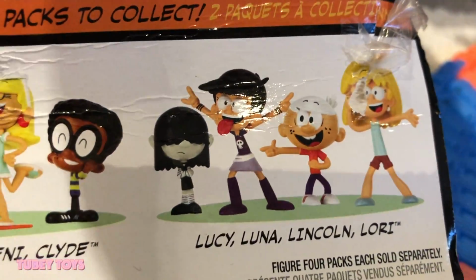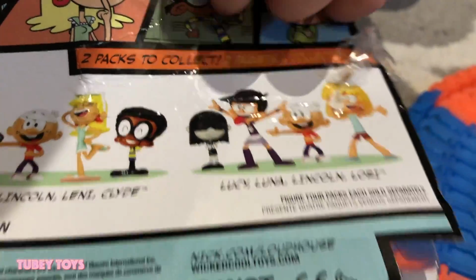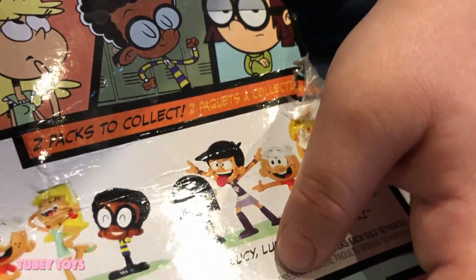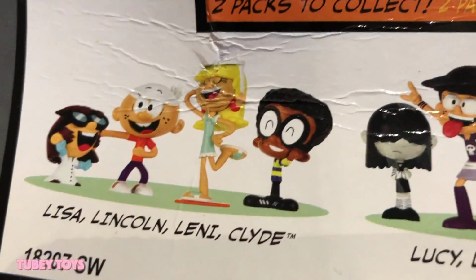I want to get Lucy. I found them on Amazon, and I actually paid $17.99. I don't think these are $17.99 though. I want this one because she's the rock star one. I know you like that episode. Oh, I think Lori and Lenny are twins. They look alike. Yeah, but let's do 2 more rounds.